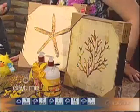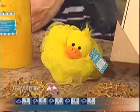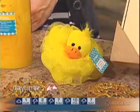Exactly. We could incorporate that yellow color. And I brought these to show it doesn't always have to be the brightest yellow in the world. It can be an offset. It depends on your personal tastes too, right? Right now with spring, everything's bright and cheery, but it doesn't have to be.